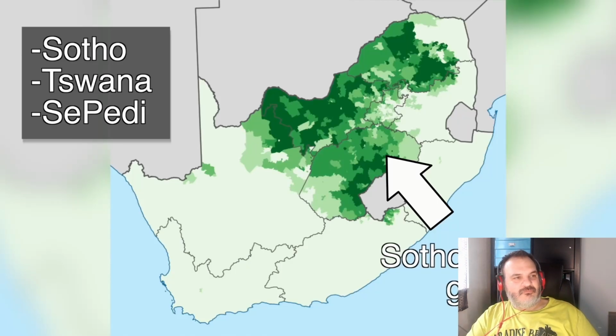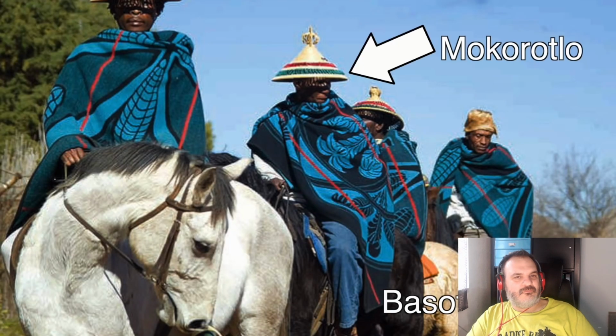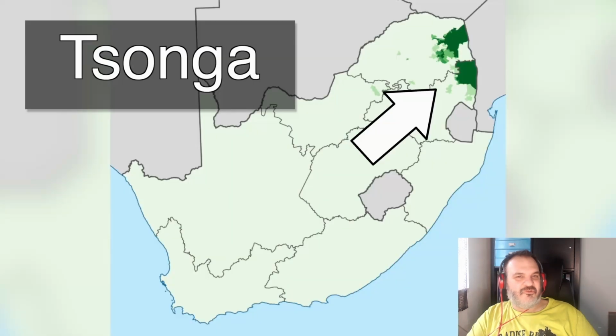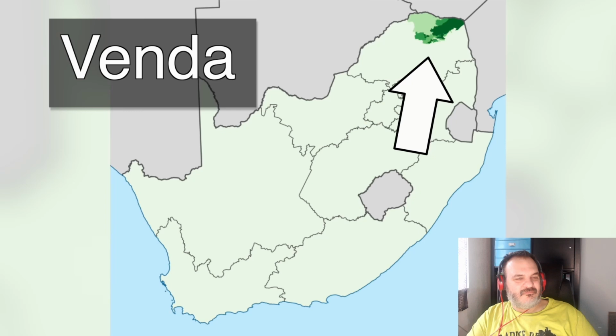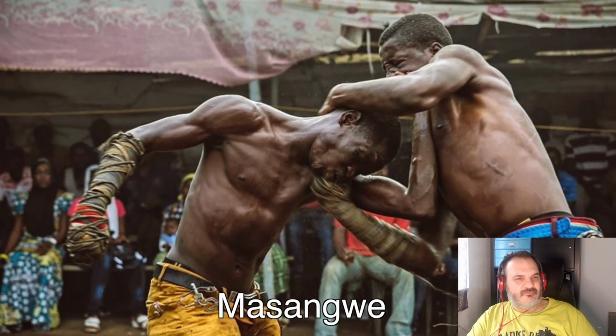Then we have the Sotho group, made up of the Sotho, the Tswana, and the Sepedi peoples. They're all relatives to the people of Lesotho and Botswana, and many of them are mountain people. You can see lots of them riding horses and wearing mokorotlo hats and Basotho blankets, as temperatures are generally colder with high elevations. The Tswana people have 8 major clans and they love the color blue, especially with the Leteisi cloth. The Tsonga are known for their many initiation rituals and electric dance style, or Tsonga disco. The Venda people are some of the most isolated groups in the north, famous for their natural medicines, and the Musangwe, or bare knuckle fist fight sport, which people use to monitor and solve disputes.